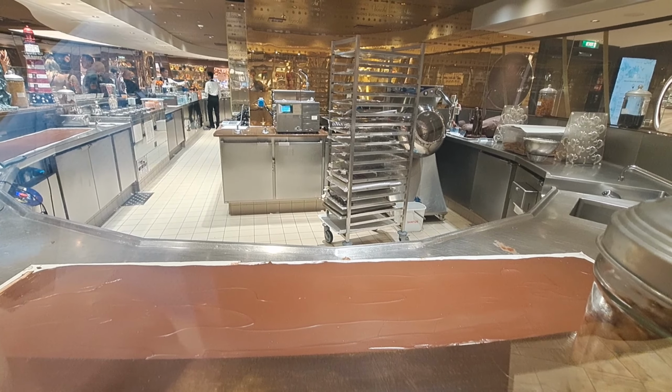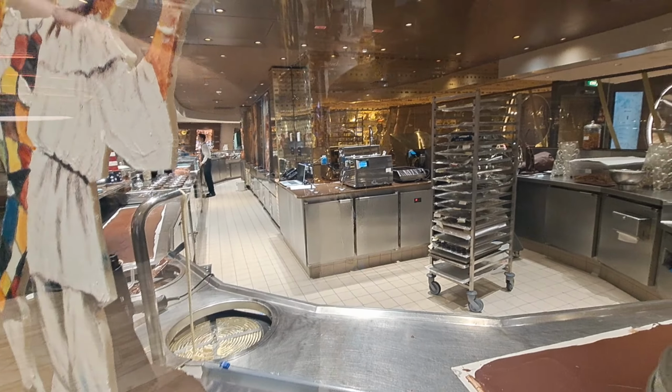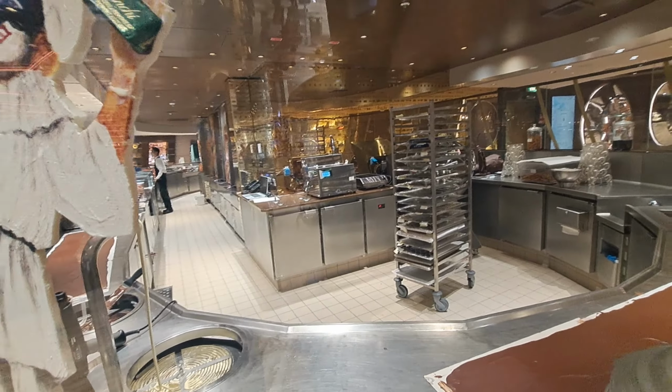Look at all that chocolate. Wow. You got a fountain? Now look at there's one and there's one too. Oh wow, okay, I didn't even see that. Dark chocolate and the vanilla chocolate. Cool.